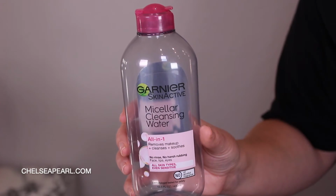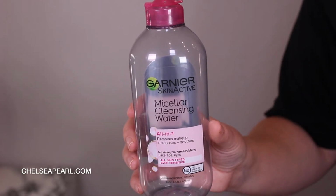Next up is the Garnier Micellar Water. I love this. I've gone through countless containers of this over the years. Garnier's Micellar Water is oil-free, alcohol-free, and fragrance-free, so it's perfect for sensitive skin. It's great if you have lash extensions and you want to gently apply something around the eye to remove dirt, oil, and makeup. It really just feels like water on your skin. If I don't have a lot of makeup or sunscreen on that day, this is what I'll use before I wash my face. This one's gonna be great for every day.